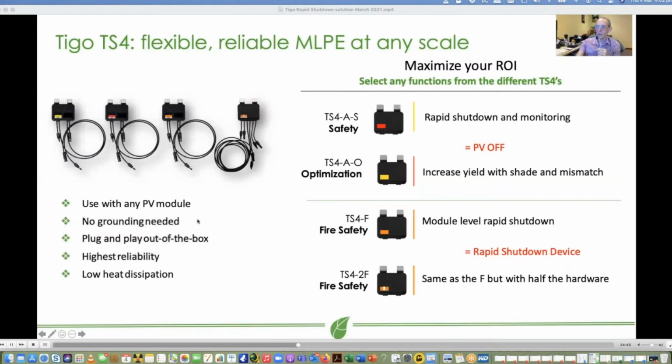And I would just mention that with both of those product categories, they just get clipped onto the module, and there's no grounding needed at all. So there's no grounding wire or connectors required. It's a floating system. And as I mentioned, it's plug and play straight out of the box, so it's very easy to deploy very fast.